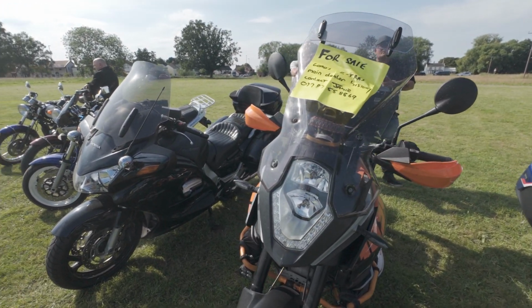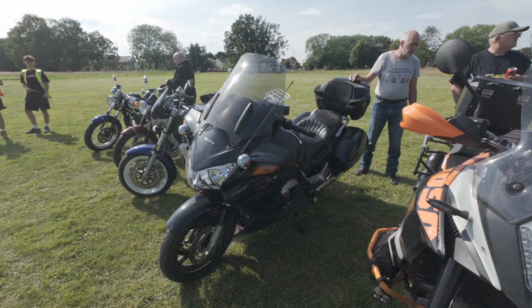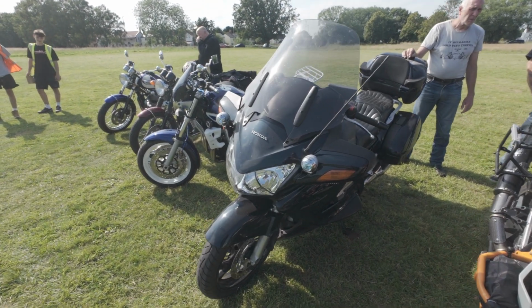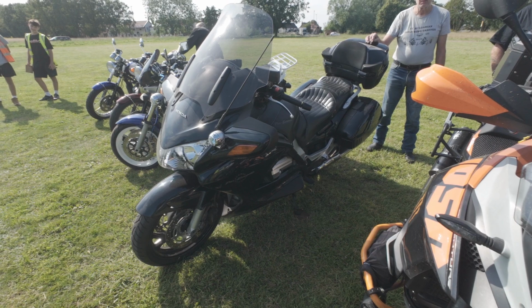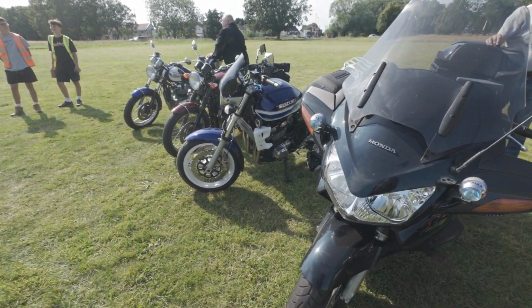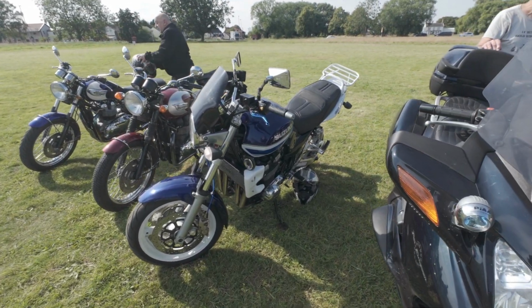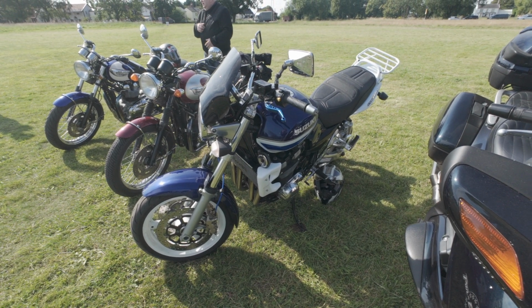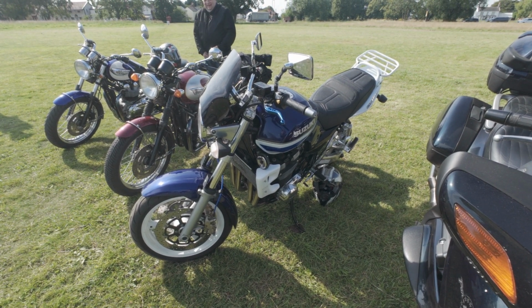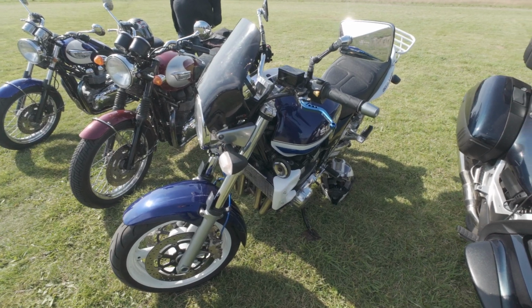Oh, this one's for sale. Honda Pan-European, very nice as well. A very beautiful example of a Suzuki GSX 1400. Very nice.